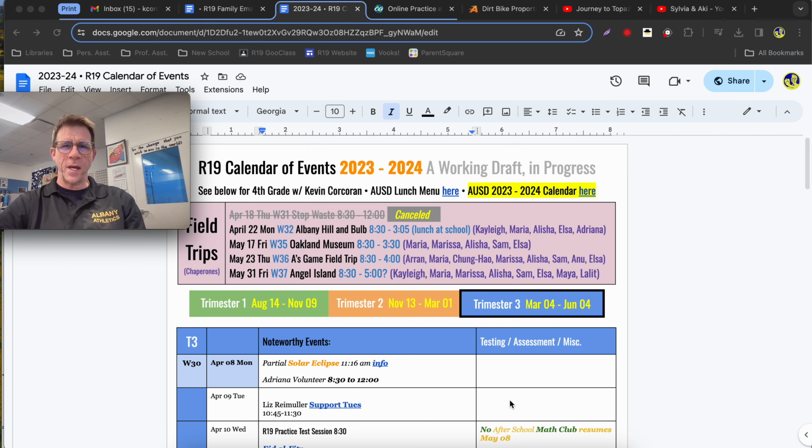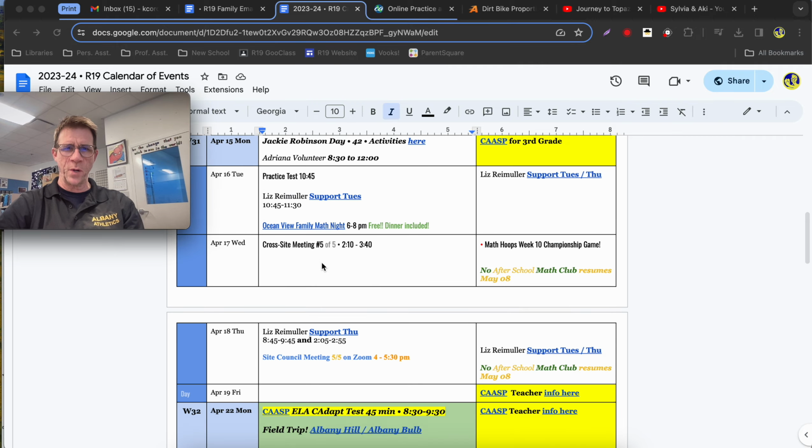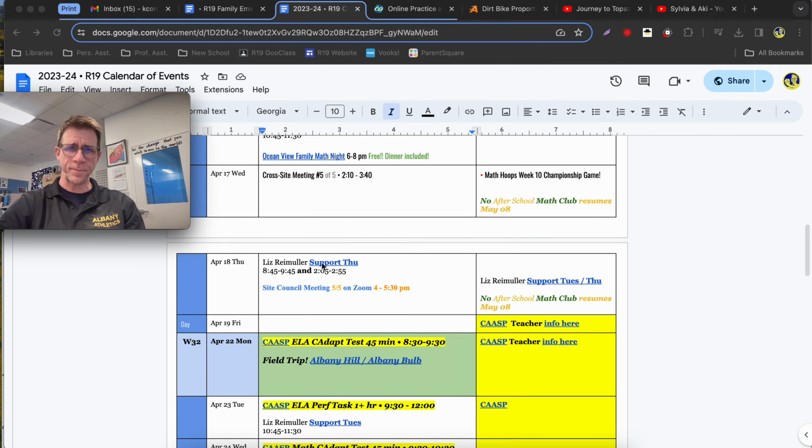We are no longer going to the Stop Waste field trip. I've decided to put all our focus on the other four, which are the Albany Hill and the beach, April 22nd. You see all the dates here. I've also put them, they're in green on our calendar here.